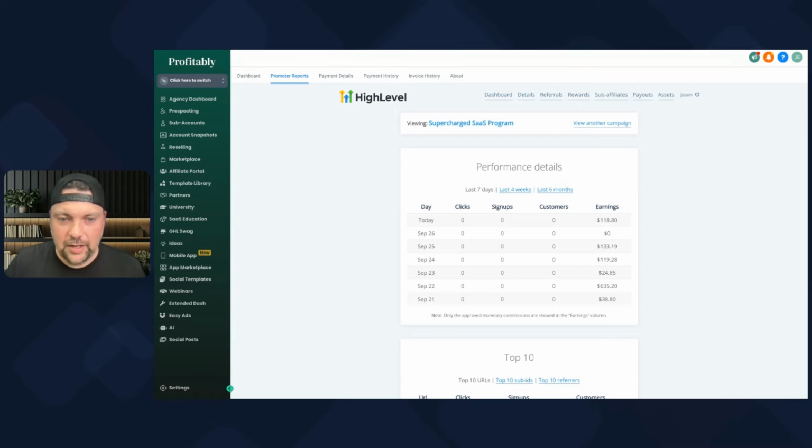But the good thing is that HighLevel is such a great company that you don't have to worry about them, in my opinion, going out of business or anything. They are continuing to build and improve and add new features. And once somebody signs on and starts using the software and ultimately starts getting their own clients, then the likelihood of them sticking as a paying customer is pretty high.